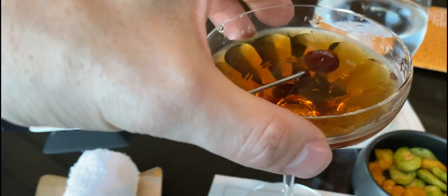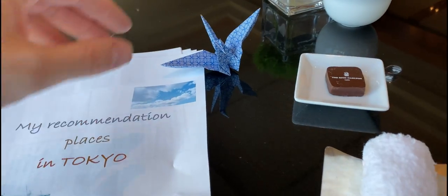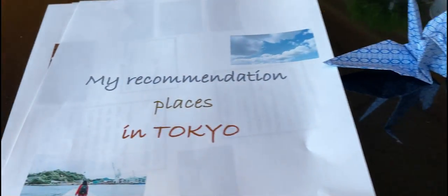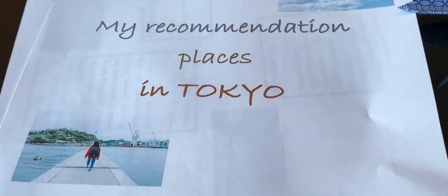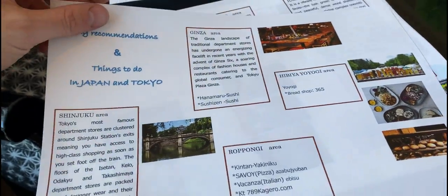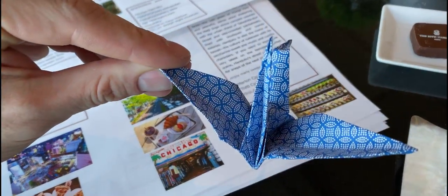This Manhattan is spectacular. And by the way, they're waiting for me to come down out of the elevator this morning. They made this for me and then put together some recommendations just based off the brief conversation that we had in my room last night. I'm just flabbergasted about the amount of effort that they put in thus far. This is my first origami. Thank you, Mocha.